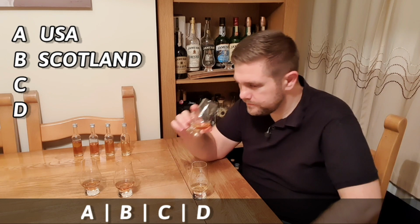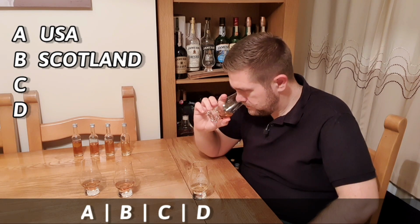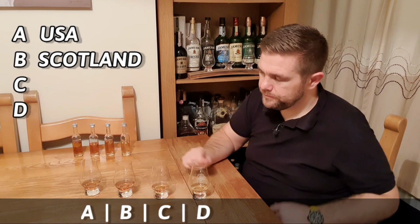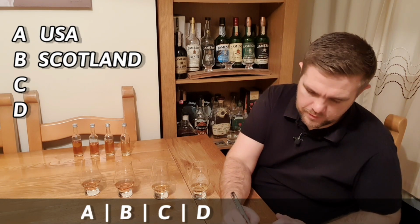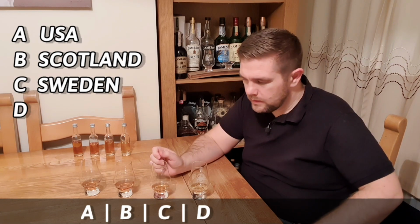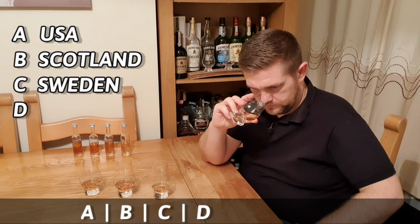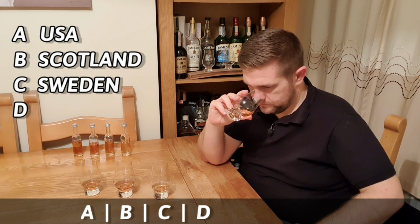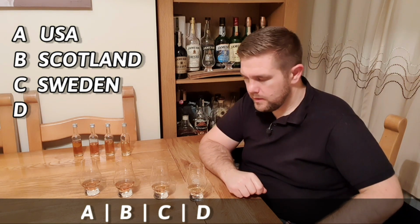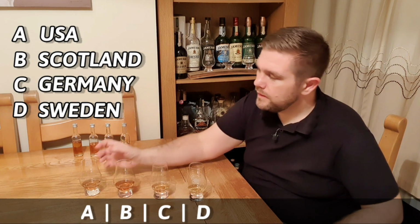So let's move on to C. It's a little bit floral, a little bit fruity. My instant reaction would be Sweden, and that's only because I've never had a German whiskey, not that I can think of, so that'd be my choice for that one. And let's try D. It's quite sweet, quite malty on the nose. My instant reaction would be that that's the Swedish one. So let's taste them.